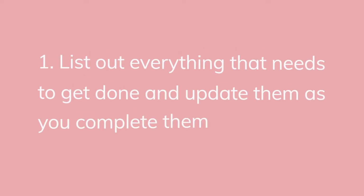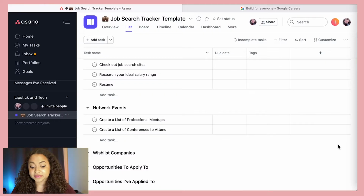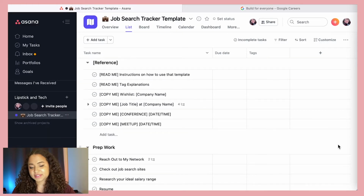The first tip that I would give to any job hunter is to lay out everything that needs to get done and update them as you complete them. I've divided it up by certain sections. One is just the reference section, where I give a lot of recommendations about some of the things that you want to use as far as headers go.